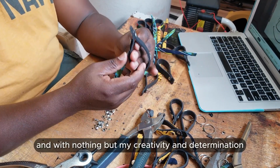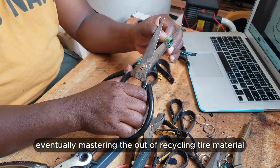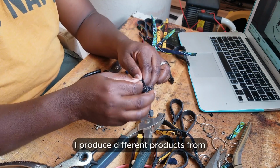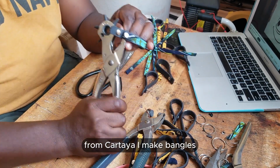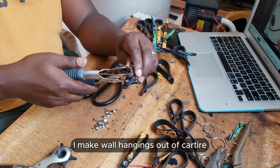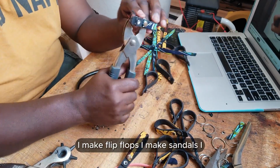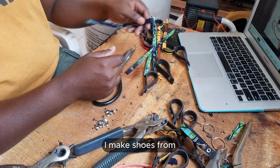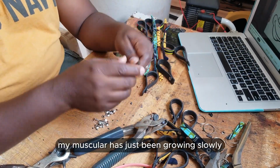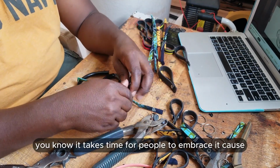Of course, as a student, whatever product you begin with is not the one that will sell. It's not the one that people will like. And with nothing but my creativity and determination, I began experimenting with different techniques, eventually mastering the art of recycling tire materials. So most of the time I produce different products from car tire. I make bangles, or you can call them bracelets or armbands. I make wall hangings out of car tire. There's one time I used to make mirrors from car tire. I make flip-flops. I make sandals. I make shoes from car tire.